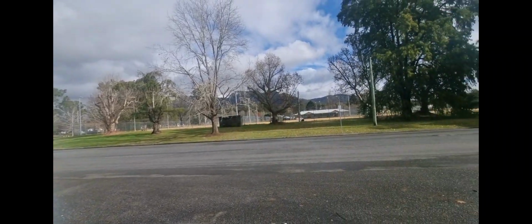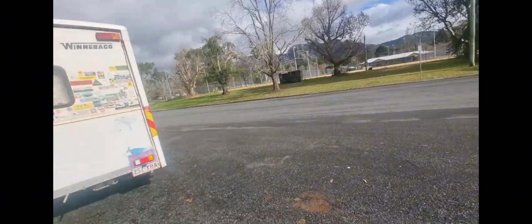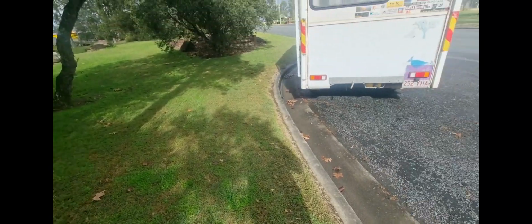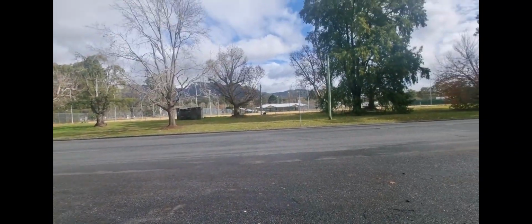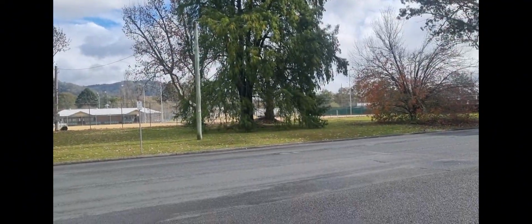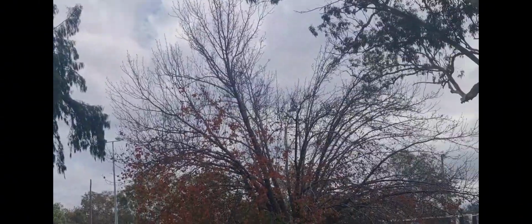And we've just come down to the nice little park here, to find some grass that's not horribly soaked like the place we stayed last night down the road. The grass was like floating in this puddle of water, the whole thing. And yeah, they've got these cool trees. I don't know what type of tree that is, but it's really nice looking. And they've got these big gum trees too.